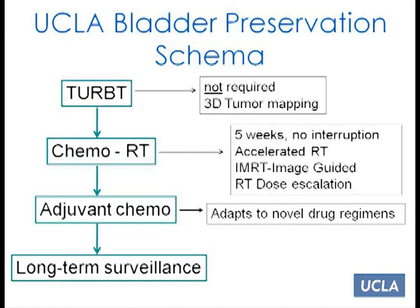And so I think this is my last slide. So, the schema: we select patients. They undergo TURBT, but a maximal TURBT and a second TURBT prior to bladder preservation is not required. Then chemoradiation, again, 5 weeks, no interruption in treatment, with good technology. And then obviously adjuvant chemotherapy and surveillance are part of bladder preservation.